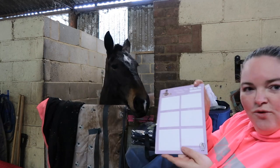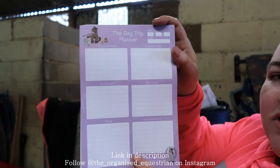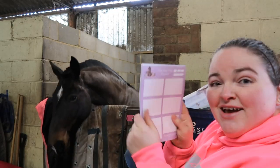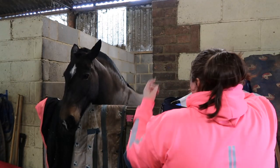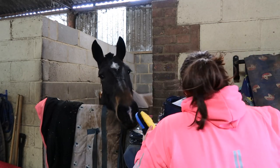I found my organised equestrian day planner here, which I've not used since the show last year because obviously no shows were going ahead. But fingers crossed, we are going to be writing down some stuff in our planner very soon. And yeah, I haven't got any of this stuff out since we were last at a show, so just digging stuff out.